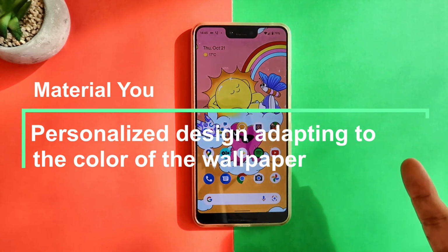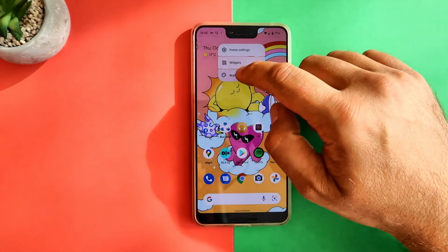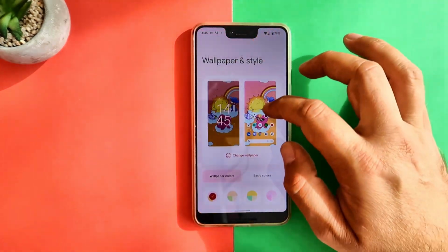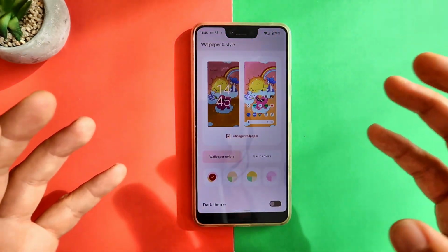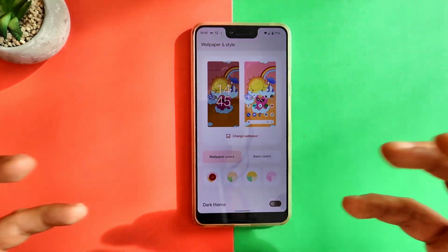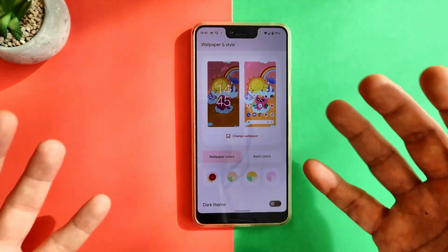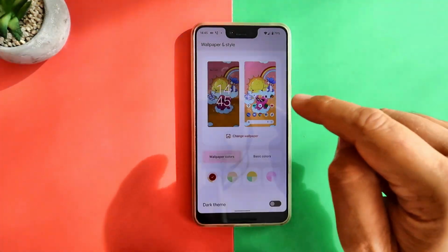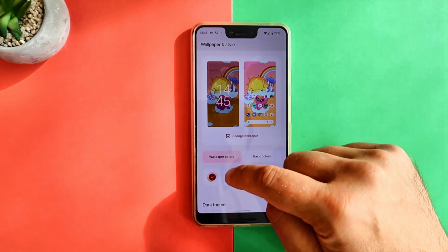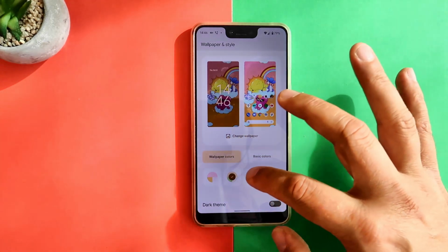This is very famous right now, everybody talks about it. This is the so-called Material UI. Guys, you can just go here inside the wallpaper settings, and every time you choose a wallpaper, Android 12 is going to present the options to adjust the visual experience with the colors from the wallpaper. See how fancy this wallpaper is? And I can just now choose these colors. All those colors are derived exactly from the wallpaper.